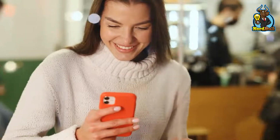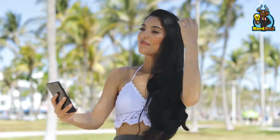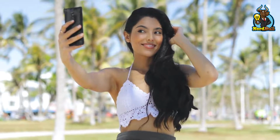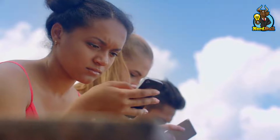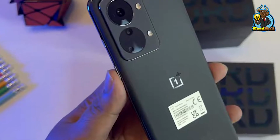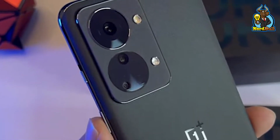Furthermore, the Nord 2T has an excellent 32MP selfie sensor, and an 8MP ultra-wide lens that can capture a large portion of an object with its 120-degree angle. However, its quality is significantly lower than that of the main lens. Though images appear normal, there is a lot of noise in the processing when zoomed in.